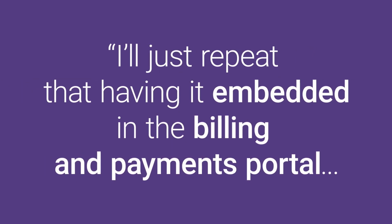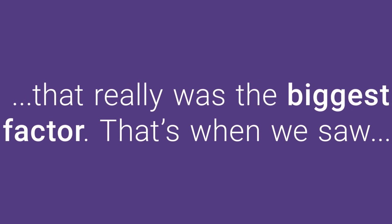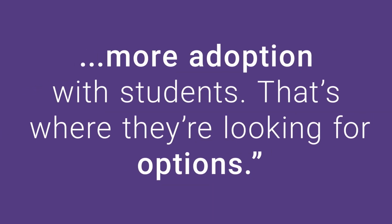I'll just repeat one more time that having it embedded in the billing and payments portal, that really was the biggest factor. That's when we saw more adoption with students. That's where they're looking for options.